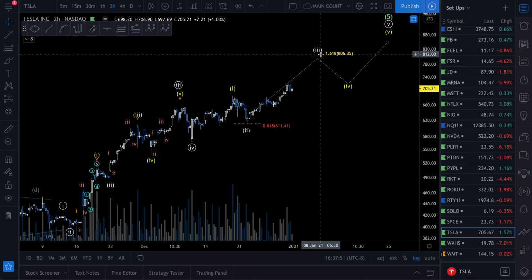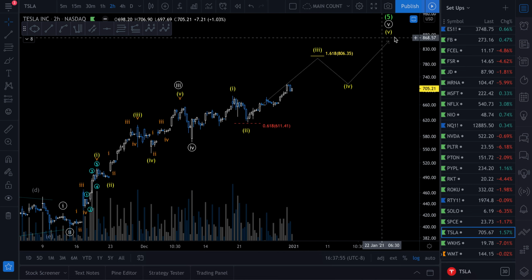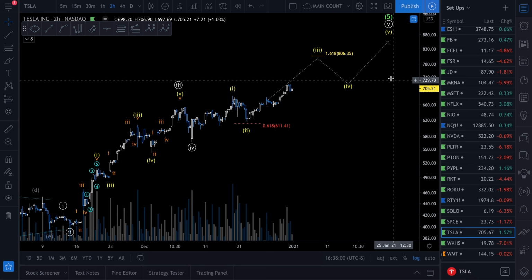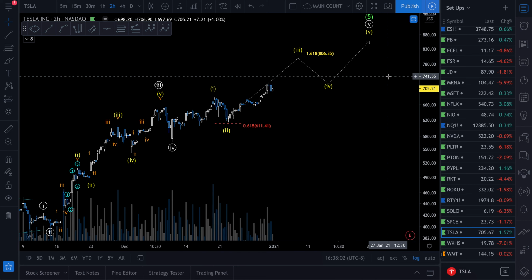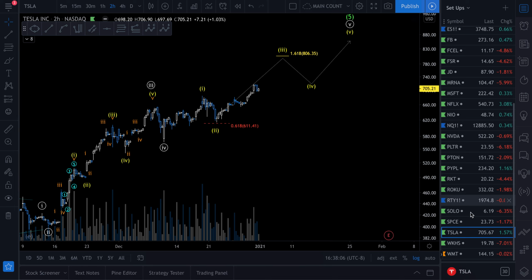Next target is 806. Probably won't go straight there. You'll see some up and down in between. And then ultimately, almost 900 is my final target. Probably not by late January. This probably needs to get extended out. But who knows? Tesla could go there tomorrow.